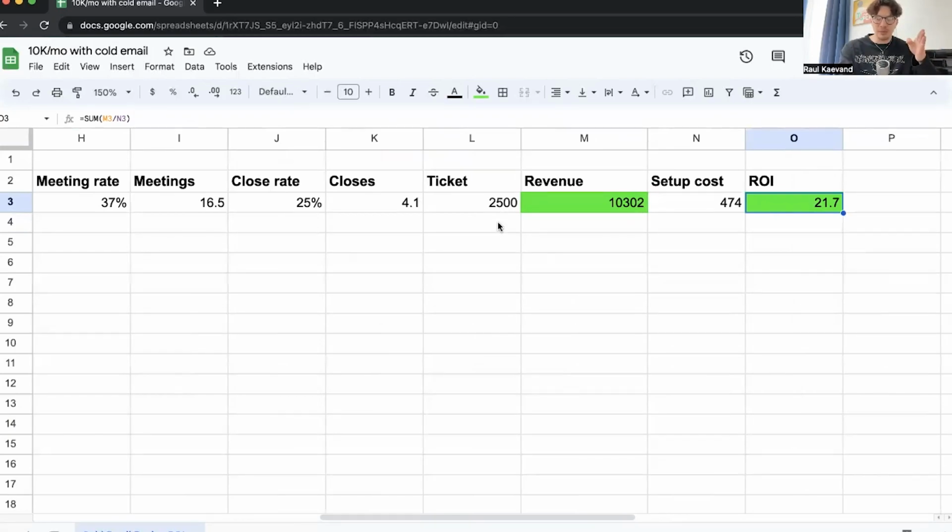Okay, if you pay me $2,500, I'm going to set up a system for you with 15 accounts that we can reach out to 10,000 clients every month. And if you close 4 of those, you make 20 times the money back. It's an insane offer. And that's why lead generation is so good with cold email, because it's a priority.